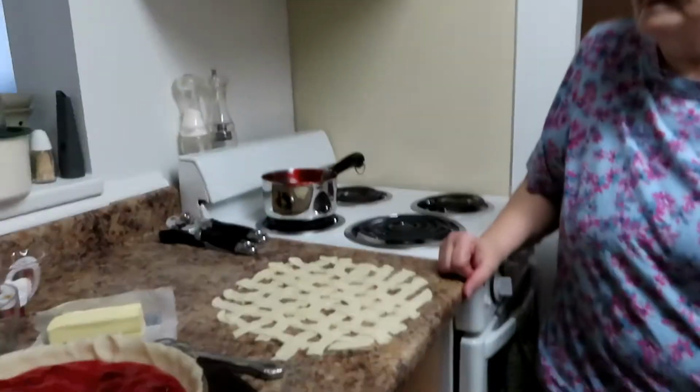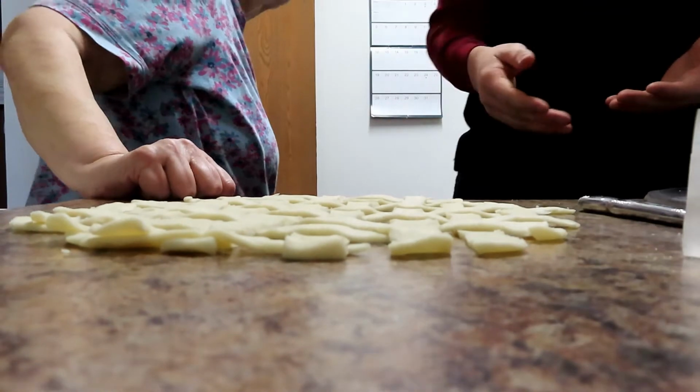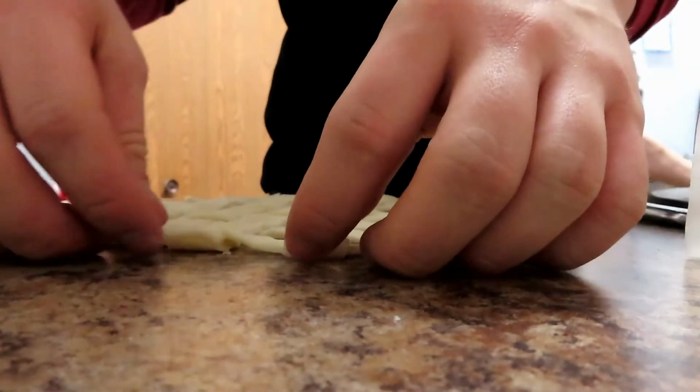Okay, now for the fun part. We are going to pick up the lattice work. Wish I had my pastry. We're just gonna lay it right here just so you can watch us try and do this. I think we can pick it up. I don't think it's gonna be that hard.